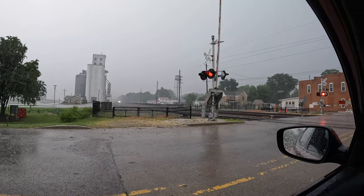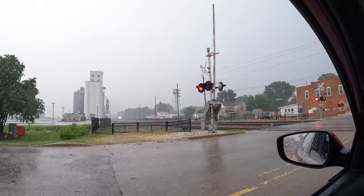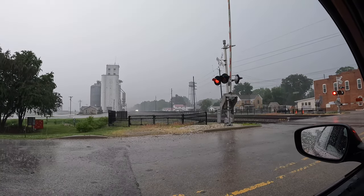Currently in Elkhart, Illinois, here on Route 66. Stopped at a train crossing. Some slow train coming.